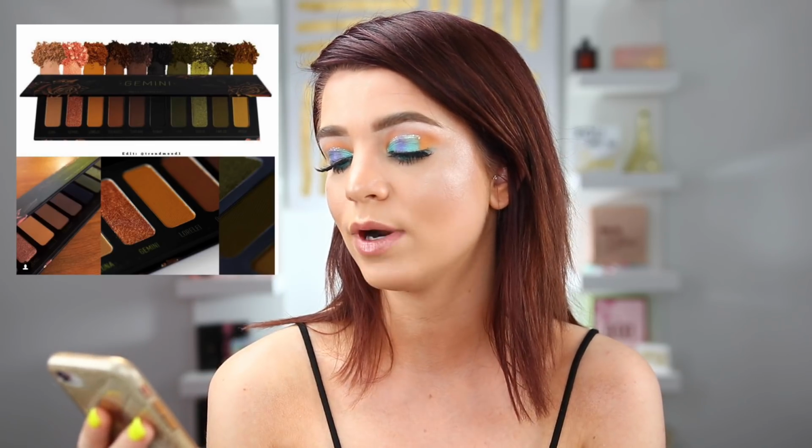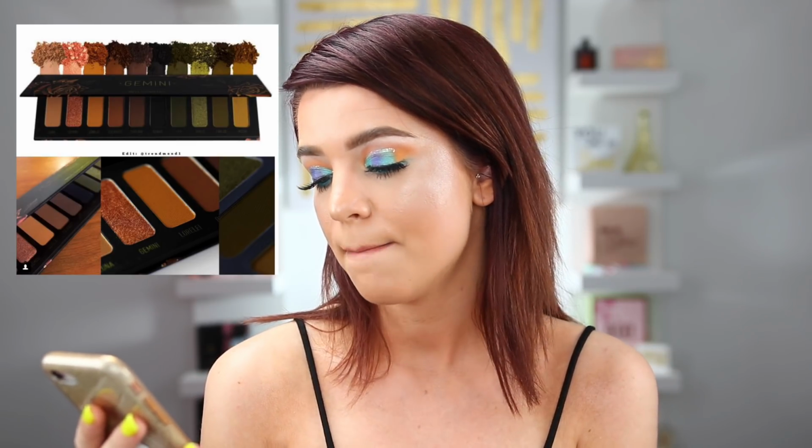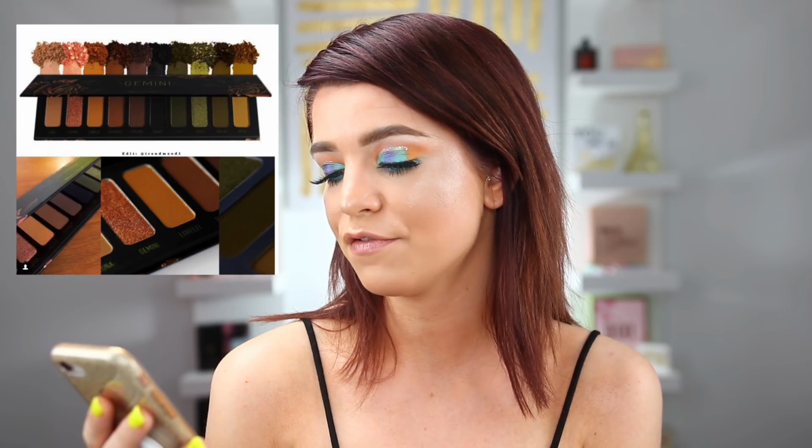I've never tried anything from MELTCOSMETICS. I have wanted to try their stacks, I've always wanted to try those. I've heard really good things about the formula of their eyeshadows, but I have not personally tried them. It says this is going to be available on June 2nd. I think for me, I'm going to go ahead and pass over this one as well.